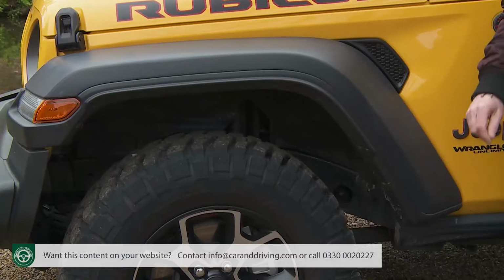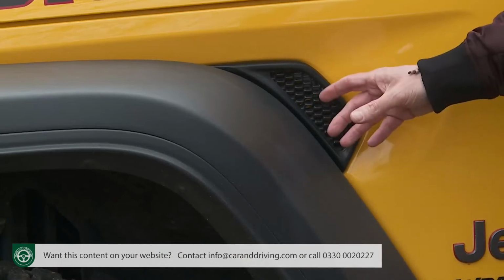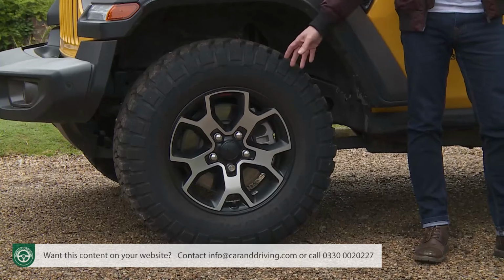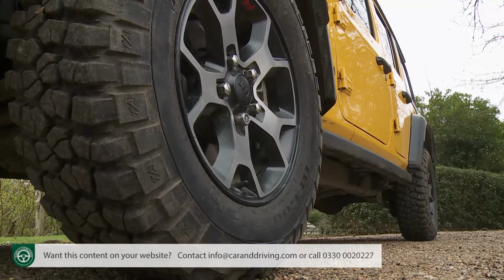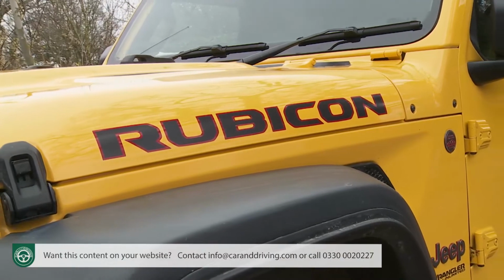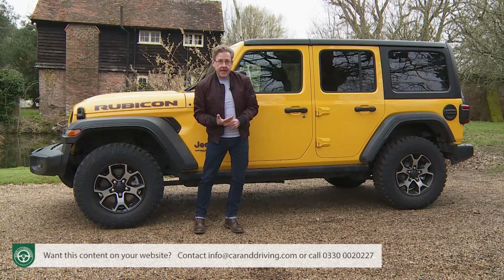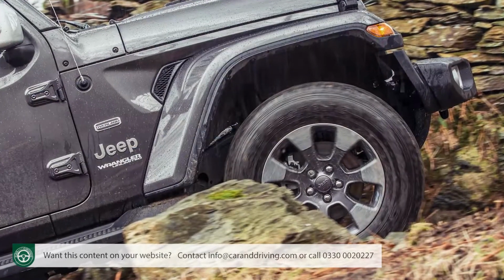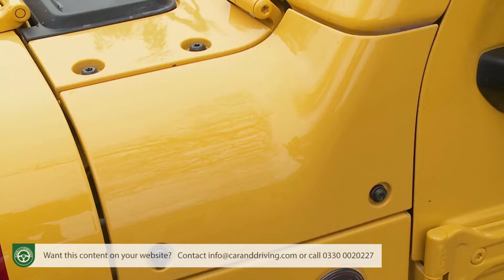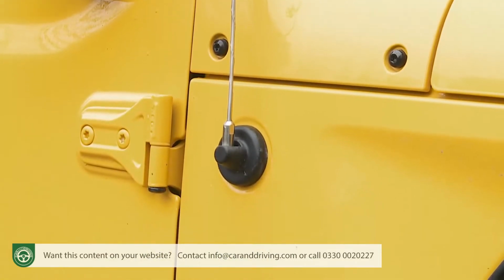And these huge black flared arches, embellished at the front with pretend vents, house 17-inch polished alloy wheels clad with 32-inch BF Goodrich mud-terrain tyres on this Rubicon model. You'd get 18-inch rims and more road-orientated rubber if you were to opt for either Sahara or Overland trim. Traditional touches include exposed bolts and even an old-style coat hanger-style retracting aerial.